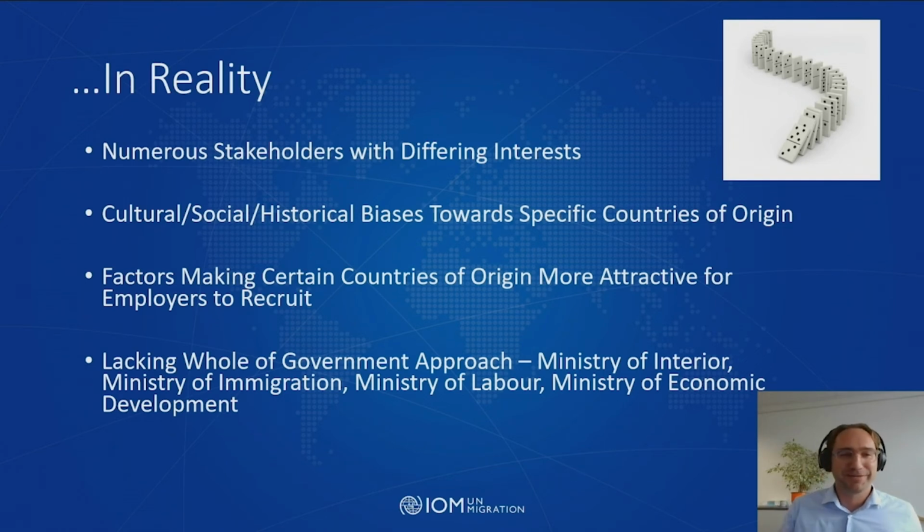So obviously, employers are more incentivized to seek workers from the Philippines. And finally, there's a lack of a whole of government approach. And this has to do with how we see immigration in the first place, whether we're looking at it from a security angle or whether we're looking at it from an economic development angle. And very often in countries of destination, the two sides aren't speaking much with one another. So we don't have a whole of government approach.